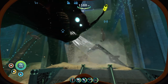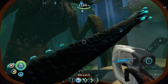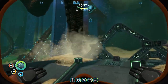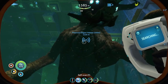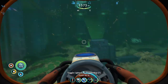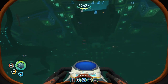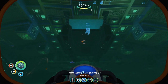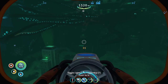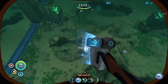That's pretty cool. There's a big, big lady. Can I scan you? I need to just grab all the ion cubes. I knew I needed one more. Oh, hold on. Where are you going? Peeper.